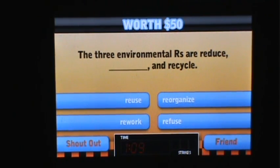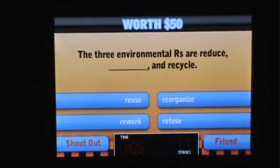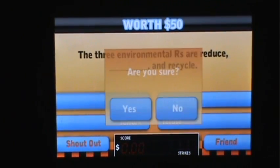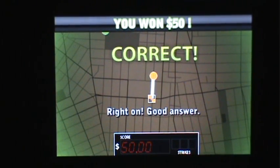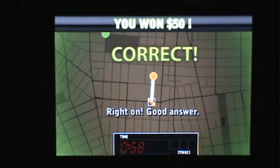First question, the three environmental R's are reduce, blank, and recycle. Here's our four choices. I know it is reuse. Ask me if I'm sure, yes, and I get it correct. And this is what I'm telling you guys about. It's going to show me on my path to my next destination.